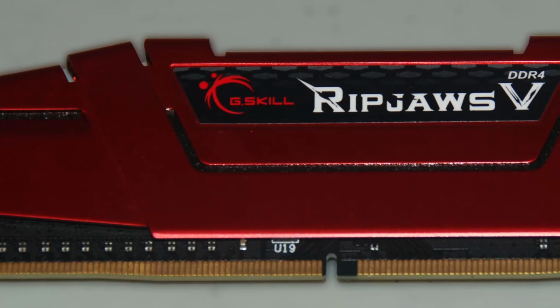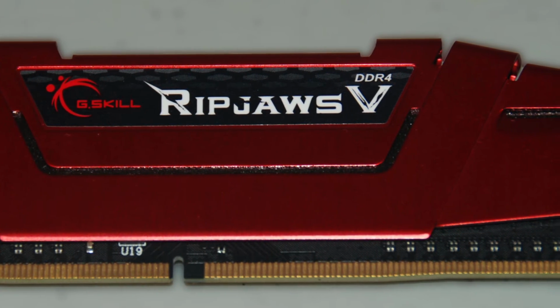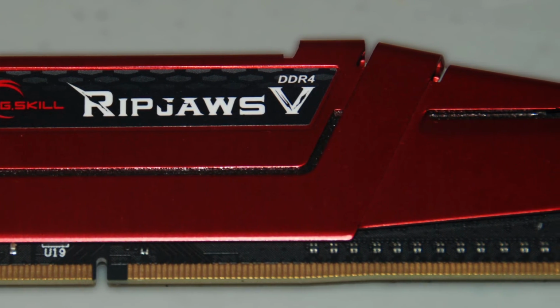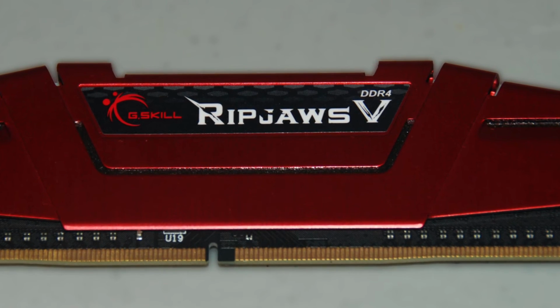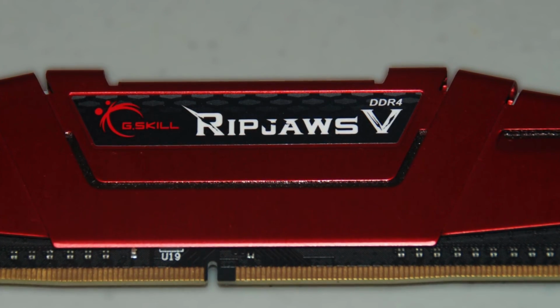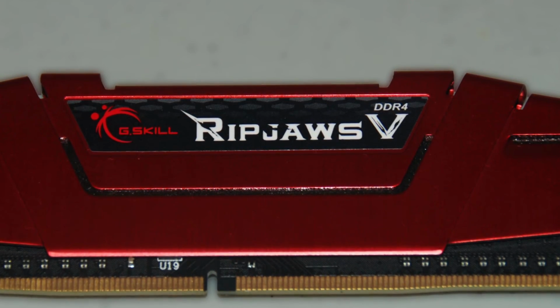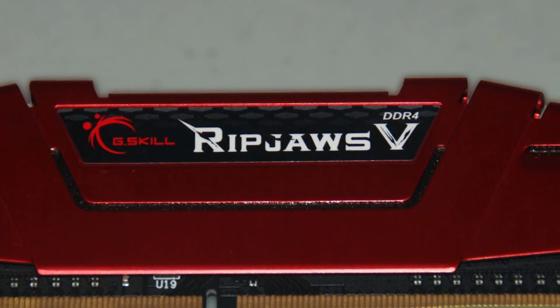Now onto the RAM, or random access memory. This is the computer's tool belt, used for temporary data about programs, games, and the operating system. The 16GB of G.Skill RAM in this build is running at 2.4 GHz and is of the type DDR4, which is currently the fastest on the market. Graphics cards also have RAM, called VRAM, although it usually runs at ludicrously fast speeds.